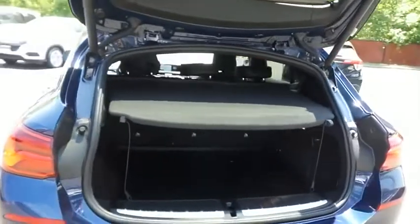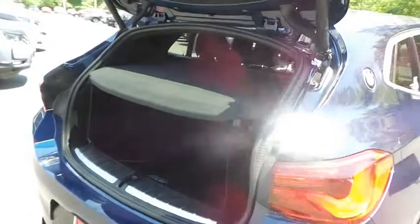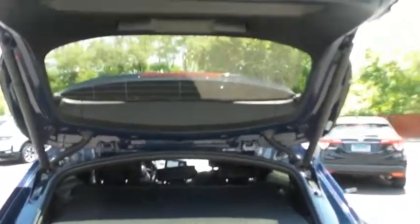This X2 offers plenty of rear cargo space in the hatch with a cargo cover and an all-weather protective liner. The power liftgate closes with the push of a button.